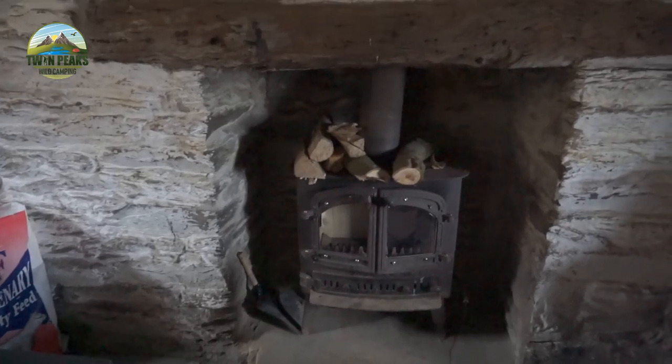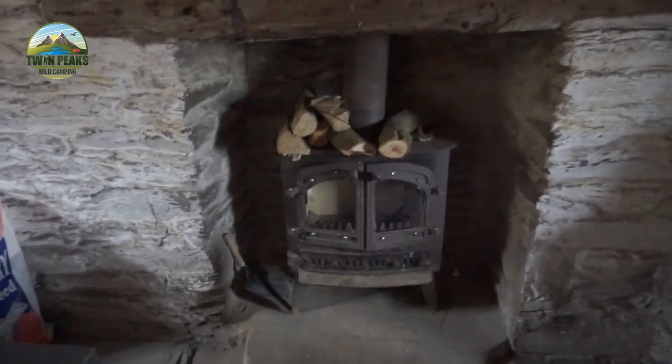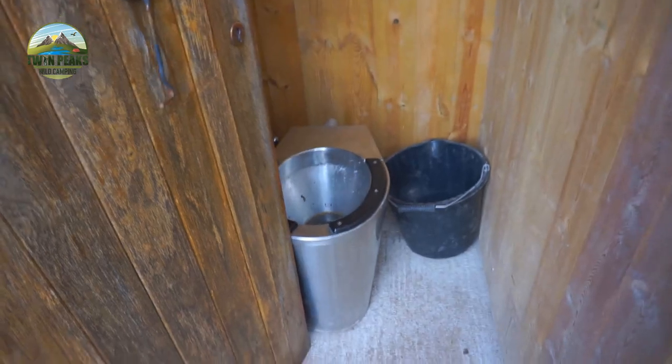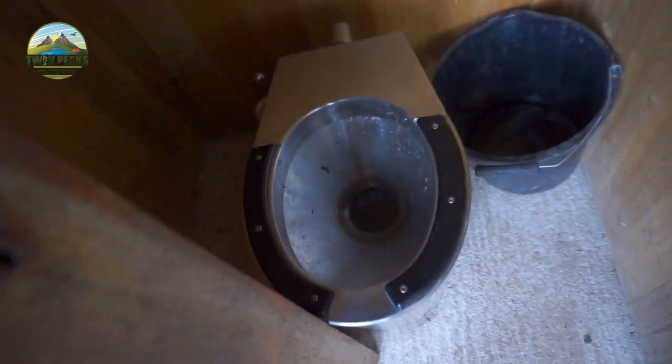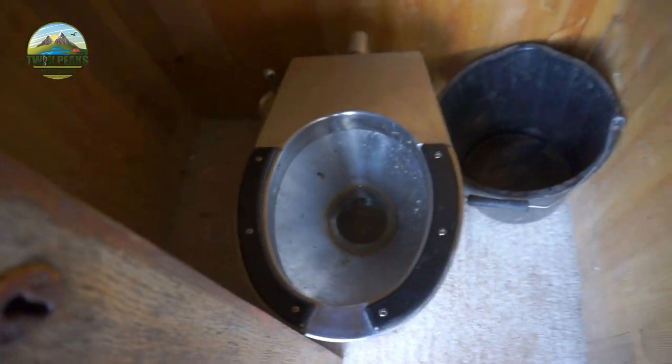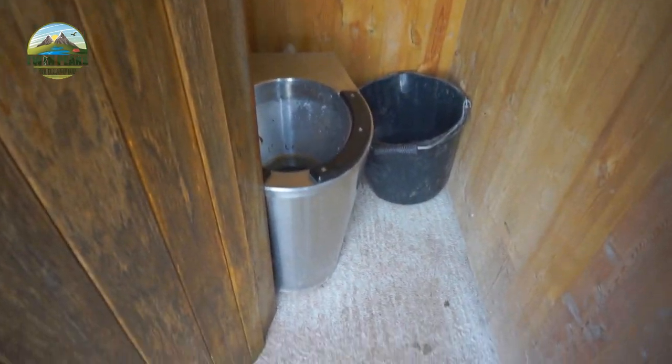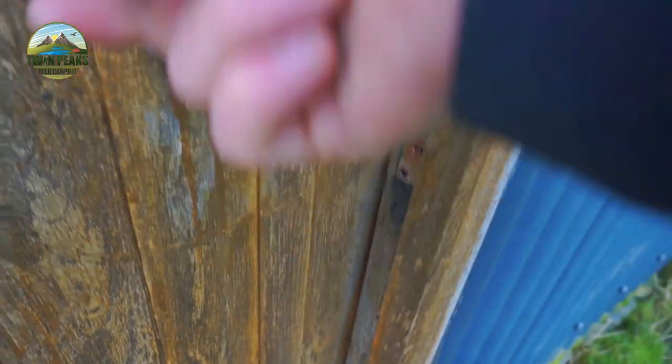And look at that for a log burner. Yeah, good bothy this. This bothy, folks, has even got a toilet. It's got all the luxuries, this one. All the mod cons. Fantastic.